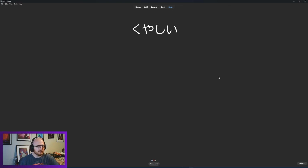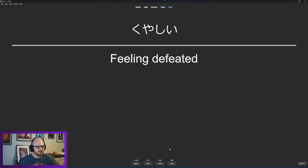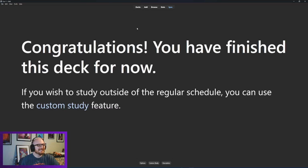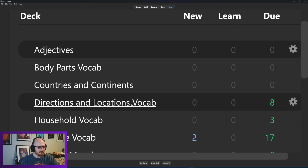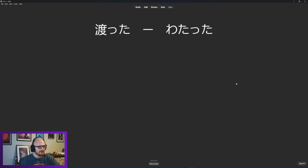Kuyashi. Is this feeling defeated? Feeling defeated, kuyashi. Okay, I'm still gonna say hard, because once again, the reason I got this is because I couldn't think of what it was, and so I defaulted to the one that I never remember, which is feeling defeated. So I remembered it by remembering that I didn't remember to remember it, which isn't remembering, okay? Kuyashi, feeling defeated. Alright, directions and locations. We got a bunch of these.